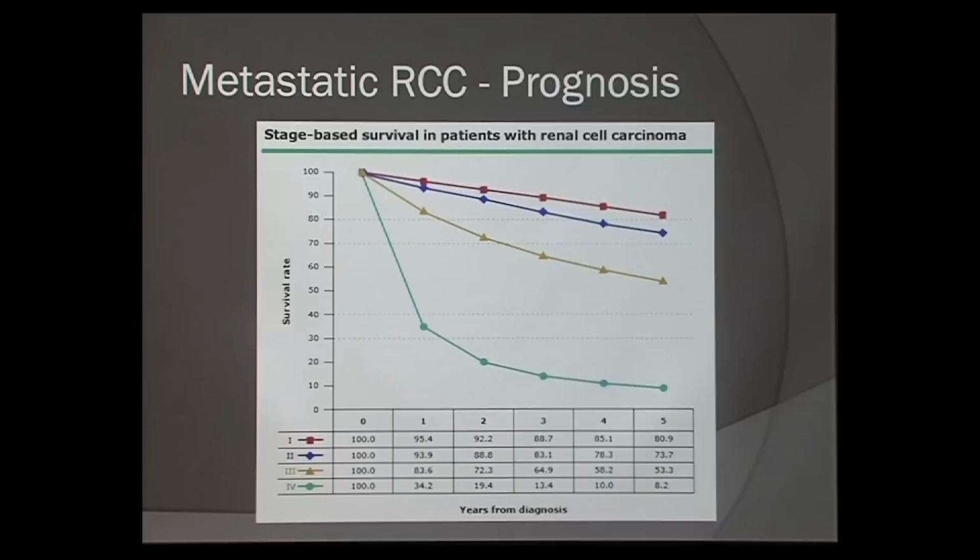And as I mentioned, patients with stage 4 disease have extremely poor prognoses. But not all of these patients are the same. I always tell patients that they're all like a snowflake. They're all incredibly different, and we need more clarity about the patient in front of us, not just a group of patients.